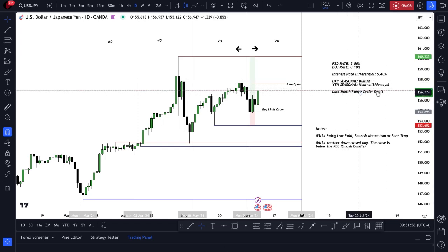And shout out to Larry Williams. Last month was a small range cycle. So the fact that May was small, I'm anticipating that this month is going to be large and dynamic. So let's see if we really get this thing to pump up. I want to see price get back to June's opening price, fair value, the opening price. We were below, so we were able to buy that limit order down here, buying after a down candle.